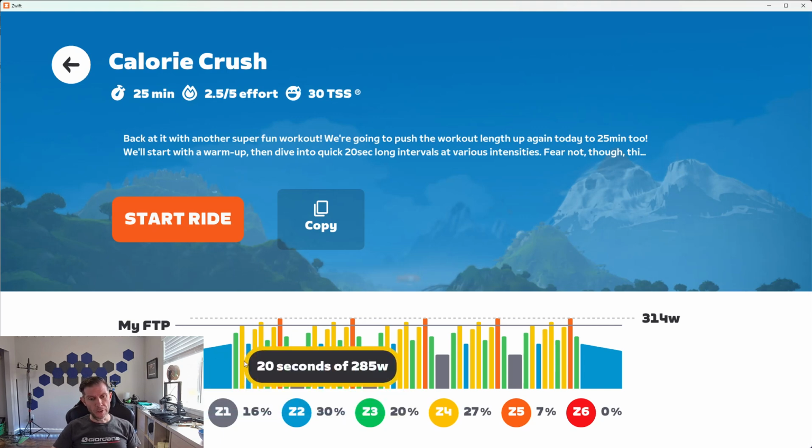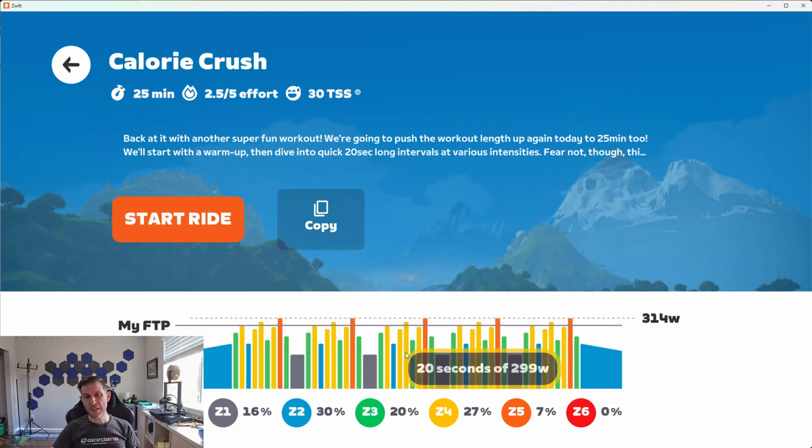What in the world is the value of doing 20-second intervals at varying intensities? What? There is no advantage to this whatsoever. Again, horrible warm-up, horrible cool-down, and then somebody just wanted to make something colorful. This is dumb. Don't do this.